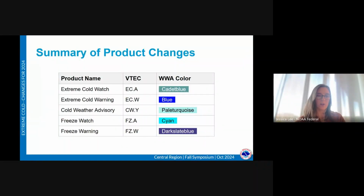To summarize our changes to our cold-related products, which again will now all be under the MPW product, we have our extreme cold watch and warning, which will use a new EC VTEC phenomena code, and the cold weather advisory will use the new VTEC phenomena code of CW, and then you can see the watch/warning/advisory colors that will align with those. Additionally, freeze watch and warning will remain the same, with the FZ VTEC and their colors also remaining the same. Our old VTEC phenomena codes of HZ for hard freeze and WC for wind chill have been retired.